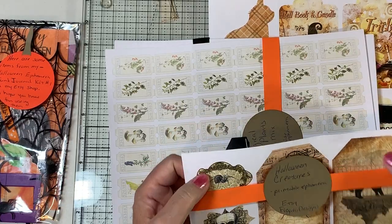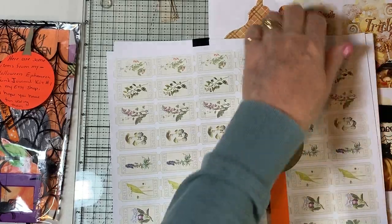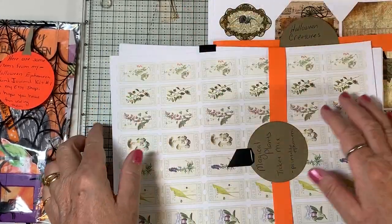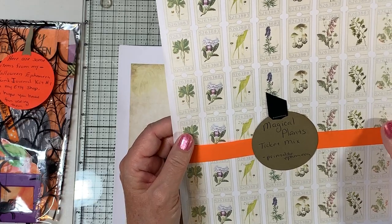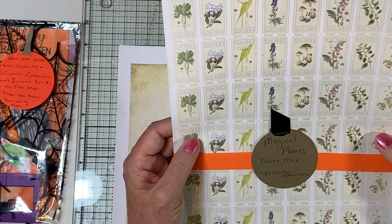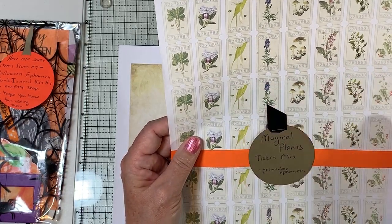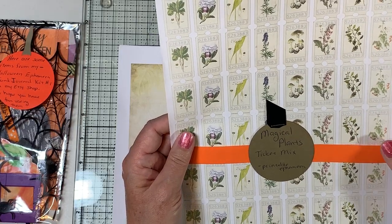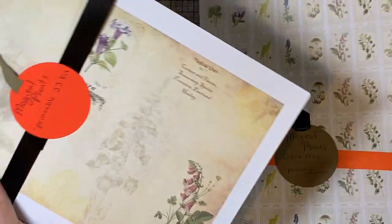And then, I guess that's okay. We can leave that up there just so it holds the pages together. Magical Plants Ticket Mix. Oh, that's fun. That could be used for just anything. There's mushrooms and all sorts of pretty flowers on ticket form. Love that. Thank you. Oh, and here's the Magical Plants Junk Journal Kit.